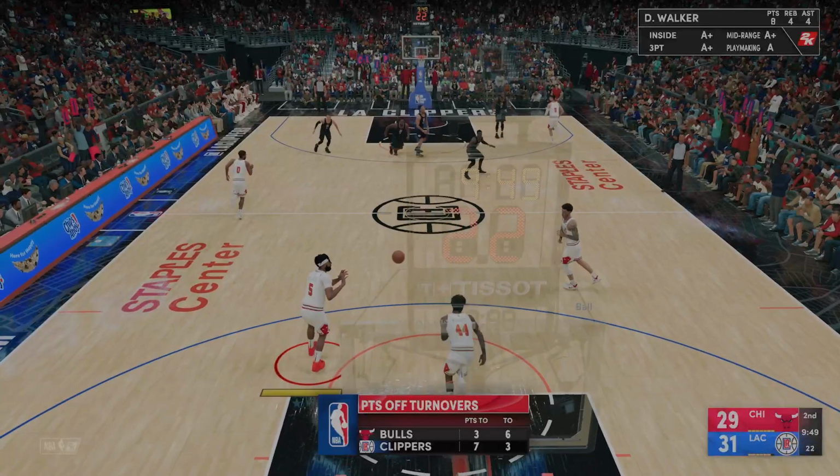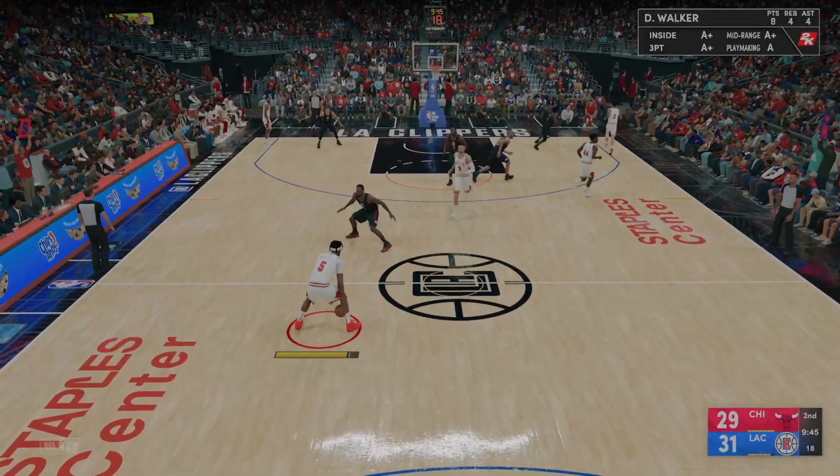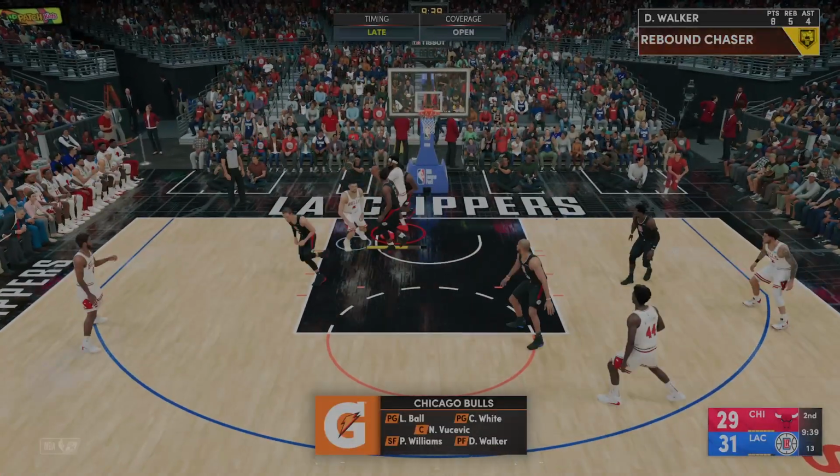All fueled up and ready to go. Let's reset the lineups, courtesy of Gatorade, as the second quarter gets going. So the Bulls 5 right now. They've got Junior all out there with White.